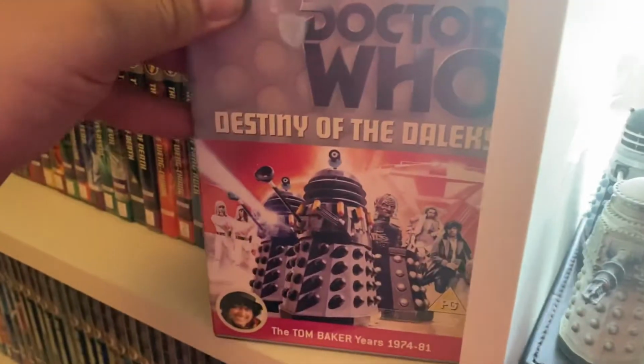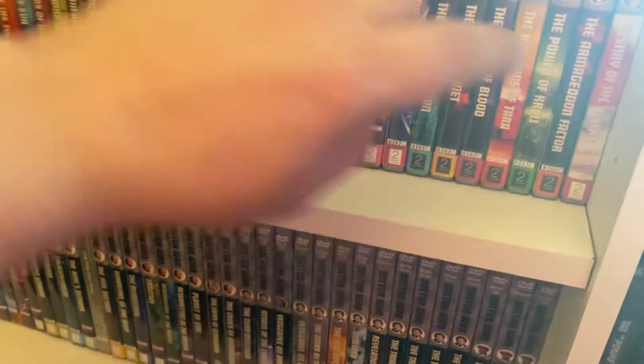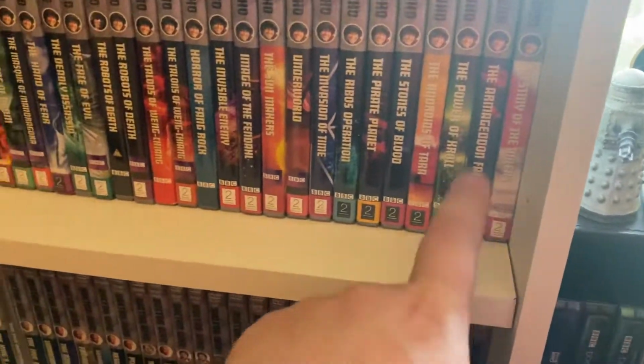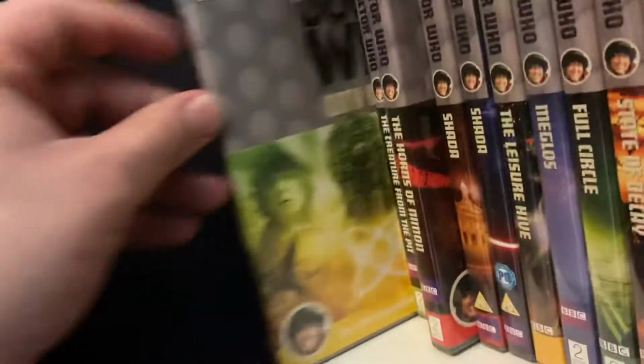Destiny of the Daleks, the weakest story for Tom Baker's run. It's really, really bad. Bad everything. Watch it. It's a good story, but the CGI effects really do let it down. But thank God this one has the new updated CGI effects, and the CGI effects are a lot better. Do like that one. So coming down here, now we're going into my favourite story of the Tom Baker run. City of Death. I absolutely love Scaroth in this. I will be doing a review on this story soon.